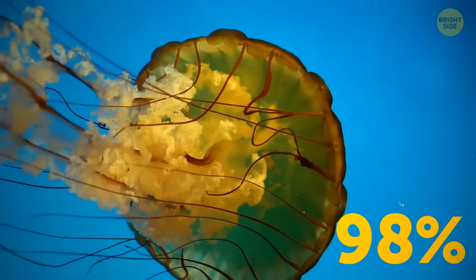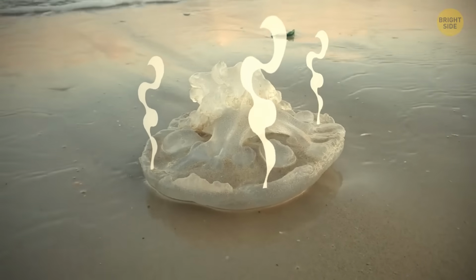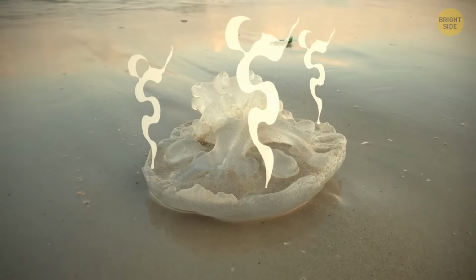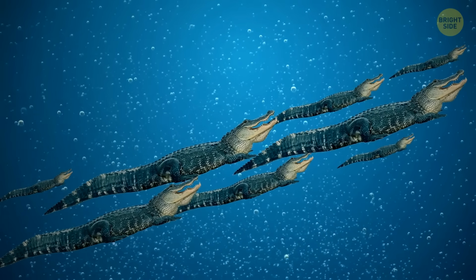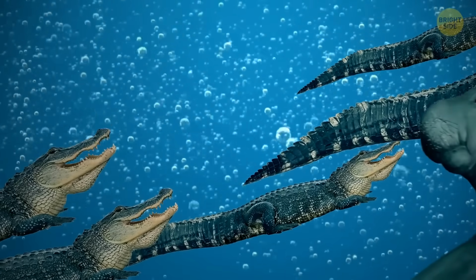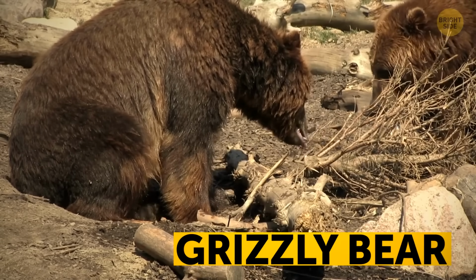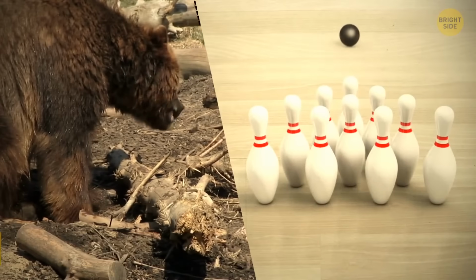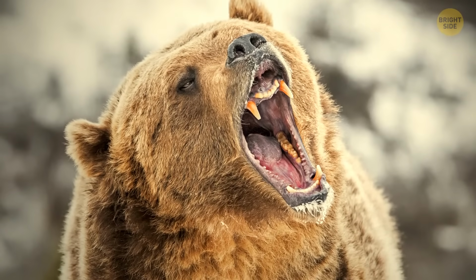Jellyfish are up to 98% water. That's why when they get washed ashore, their bodies can evaporate into the air after just a few hours. If a traffic jam happens underwater, an alligator will always give way to a manatee. Nice manners. Grizzly bears have such a strong bite that they can crush a bowling ball. So it's smart just to let them win.